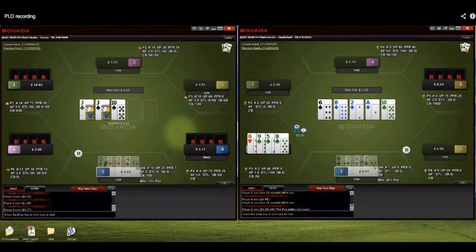So we have table number 2. We have 2 pair. Another interesting thing is there's a made flush, and this guy kept calling with 6-8 with 2 pairs. I mean, he did have a gut shot or 2, but it just shows the different pairs that we see at these limits.